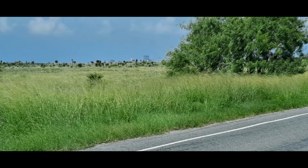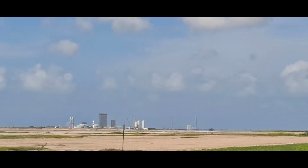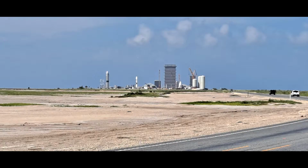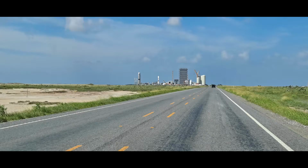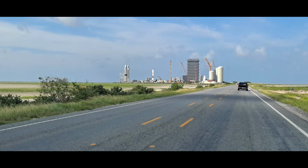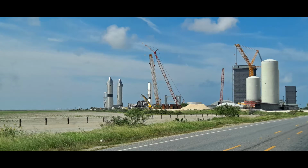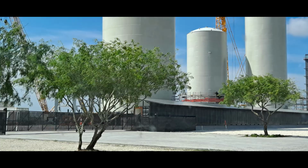So at the Launch Control Center, where you see the Starbase sign, is the first thing you come to heading east from Brownsville. And it's on your left side. You'll see in the background now, you see SN15 and SN16 there, behind the Starbase sign. The background of that is a bunch of shipping containers that look like they've been painted black, and on top they actually have solar panels on them.